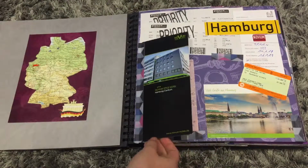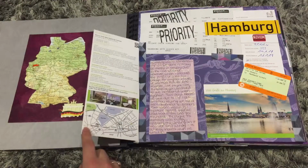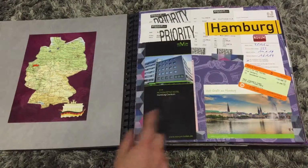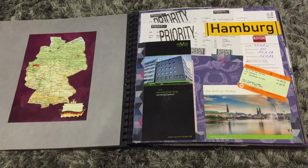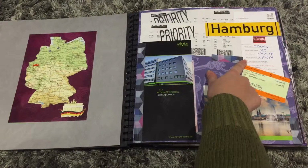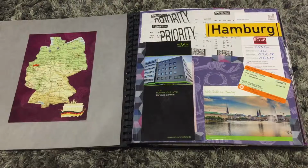This is the hotel. We stayed at the Novum Style in the Hamburg Centrum. There's quite a few, but that's just like a leaflet all about that, and I just did some journaling underneath. This is just a postcard. It came from our hotel, so I just took it basically. That's our train ticket to Manchester Airport. That's just our room information, and then this came from a postcard that I just cut out just to say obviously Hamburg.